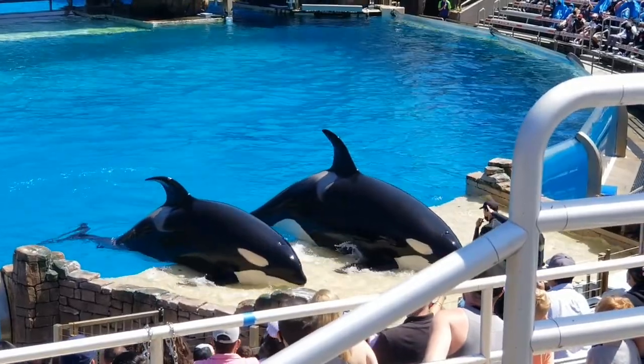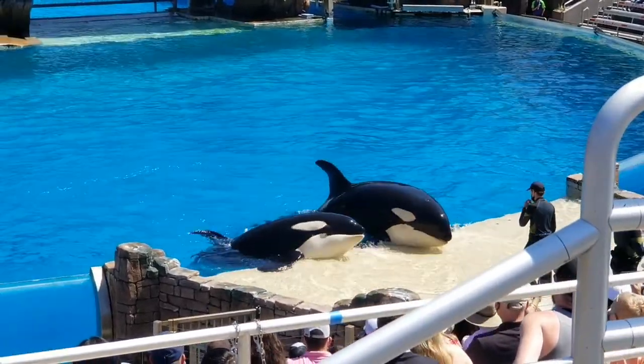The fin on their backs is called a dorsal fin. It helps to stabilize whales as they swim.